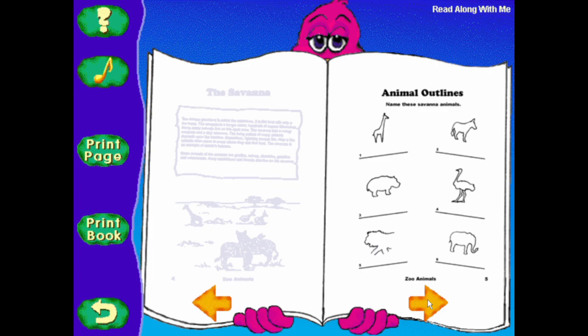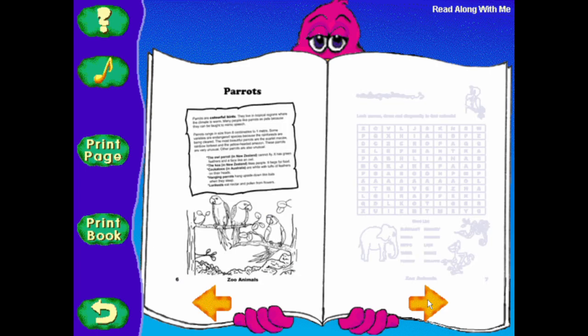Page 5. Animal outlines. Name these jungle animals. Page 6. Parrots. Parrots are colourful birds. They live in tropical regions where the climate is warm.